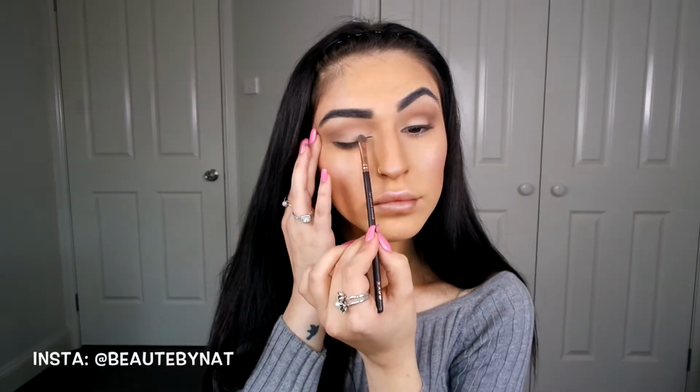Now, using the same detailing brush, I'll be using the third shade inwards of the Morphe 350 palette. First off, I'll be starting this dry. If need be, I'll go in with MAC Fix Plus and foil it up a little bit, focusing this on the inner corner to the middle of my eyelid.